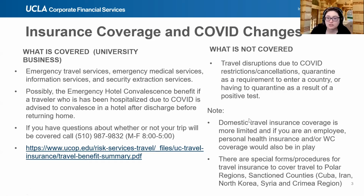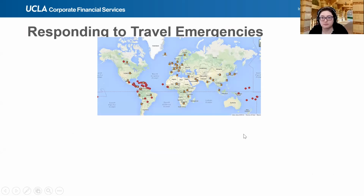The other thing I wanted to note is if you are traveling to a polar region such as Greenland or Antarctica, there are some forms you need to fill out for your insurance to apply before you travel. And also if you're going to a sanctioned country, such as Cuba, Iran, North Korea, Syria, or the Crimea region, there's additional forms you need to fill out. And FAM's going to talk in more detail about sanctioned countries. And if you have any questions about whether your trip will be covered, we have a link to the travel benefit summary, and you can also contact UCOP directly with your coverage questions.